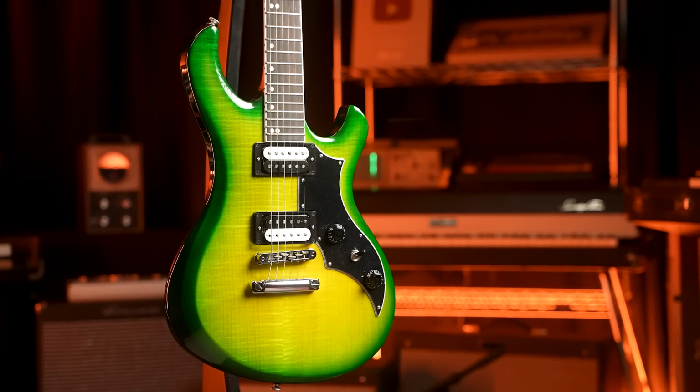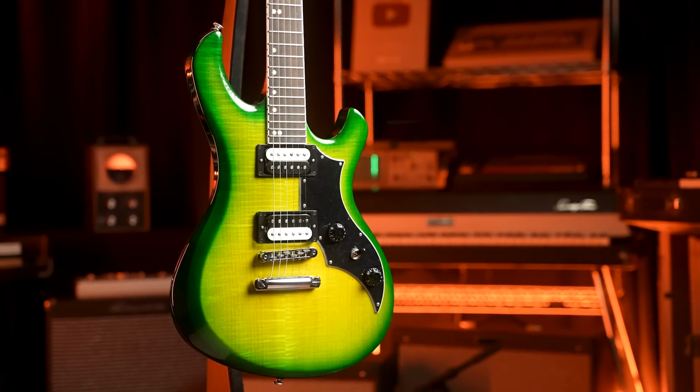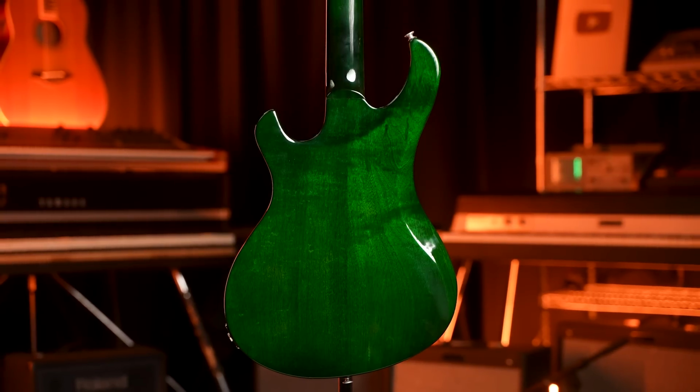But it is a super strat body, dual humbucker, stop tail, long scale, with a really nice set-in neck that's very comfortable, and dare I say, it's an extremely light and pretty comfortable guitar to hold. It's really, really light. Got some nice carves.